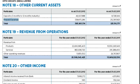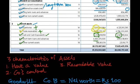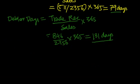After explaining what exactly other current assets are, I'm finishing my explanation on the current asset side. Now there are two important ratios that use current assets and which can tell you the health of a company. The first ratio which uses current assets is called the current ratio.